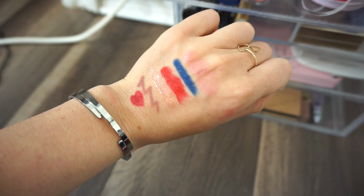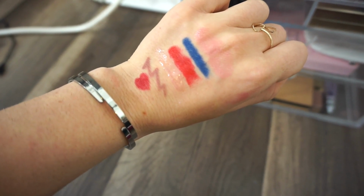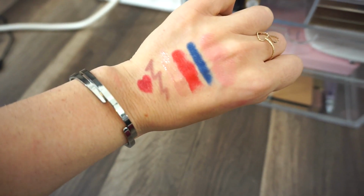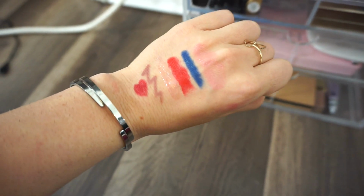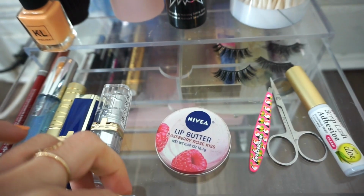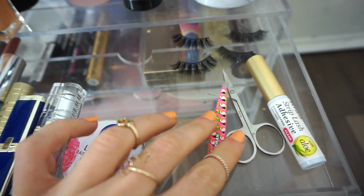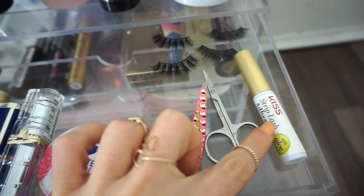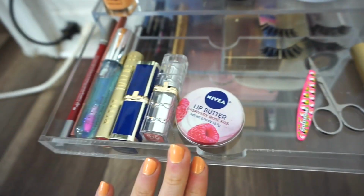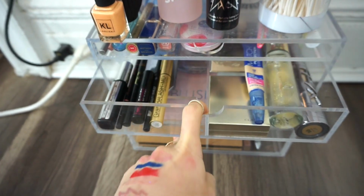And then lastly, we have the Color Riche lipstick by L'Oreal in the shade 910, and that is called Shining Peach. Oh my god, I love that color. It's perfect, so I'm super excited about these lip colors. So then back to the drawer, I have my lashes chilling back there. I have my tweezers, scissors as per usual, and then my Kiss Strip Lash Adhesive Lash Glue, which I love. So that's pretty much everything in the first drawer. Now let's move on to the next.